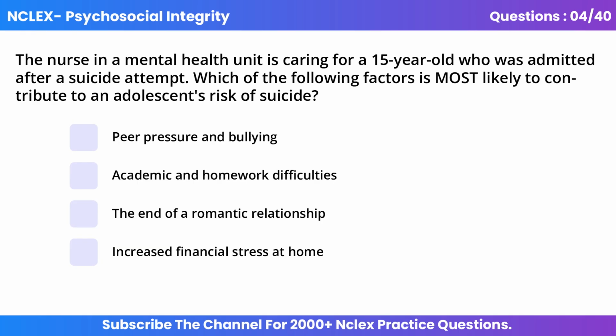Question 4. The nurse in a mental health unit is caring for a 15-year-old who was admitted after a suicide attempt. Which of the following factors is most likely to contribute to an adolescent's risk of suicide? A. Peer pressure and bullying.